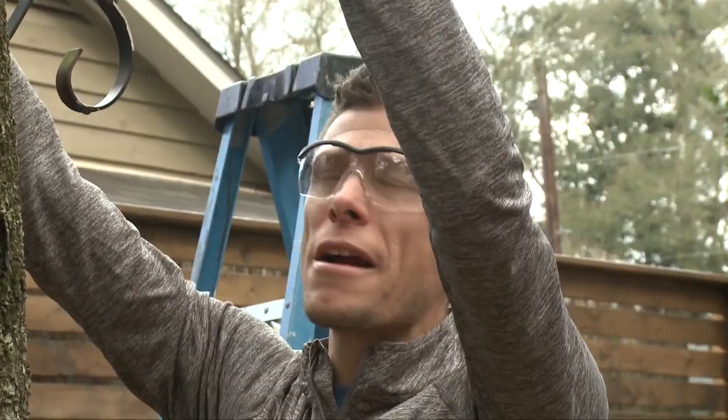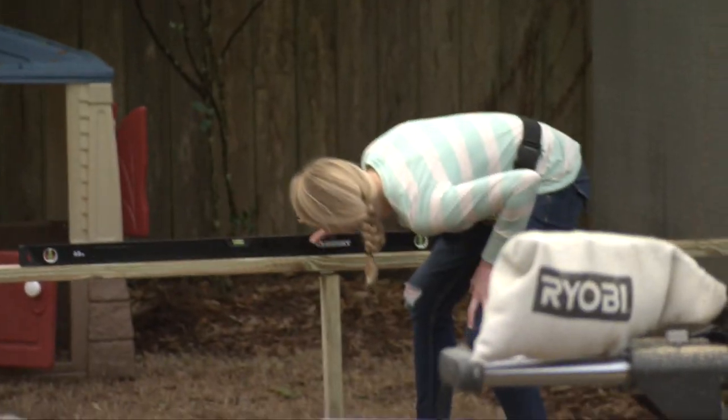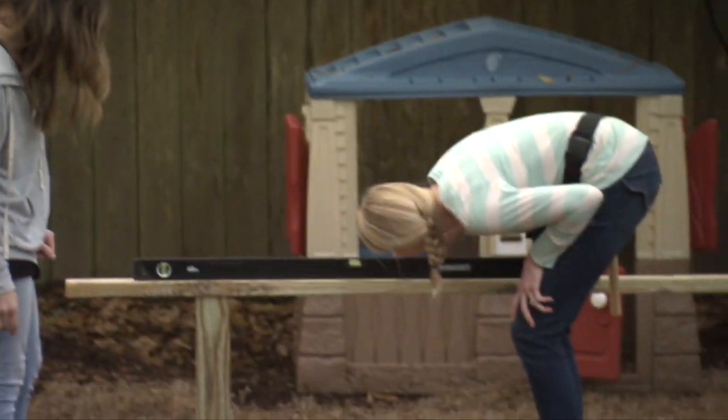I thought someone brought my level over here. Oh, I saw it move out of the corner of my eye. Since we want the fence to be level over a long span, we really do need a 4-foot level and not just the 2-foot level. And it's an added bonus that it kind of irritates Dad when I take his tools. I need my level over here.